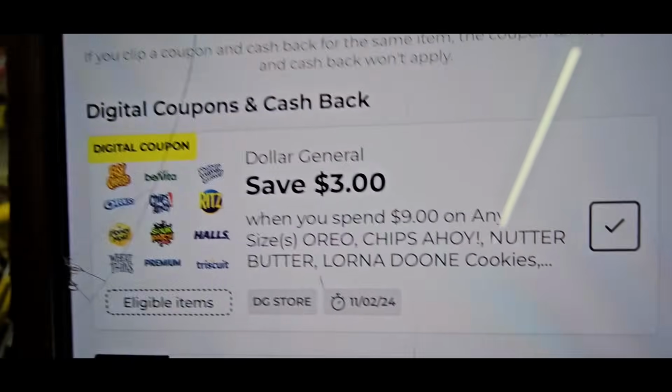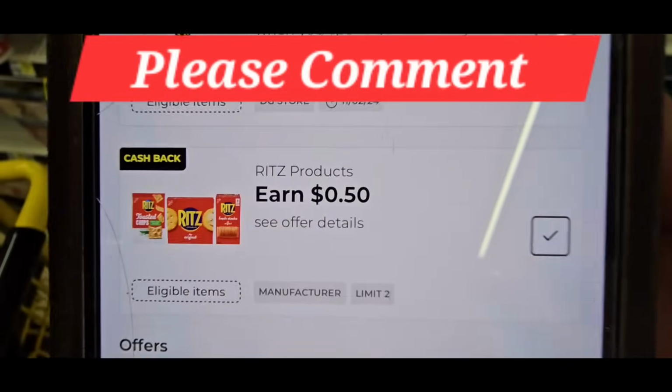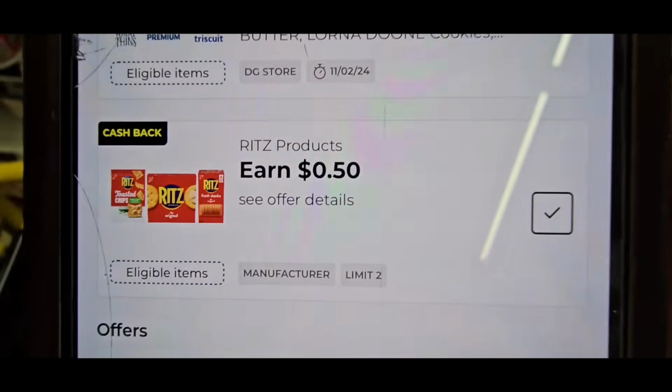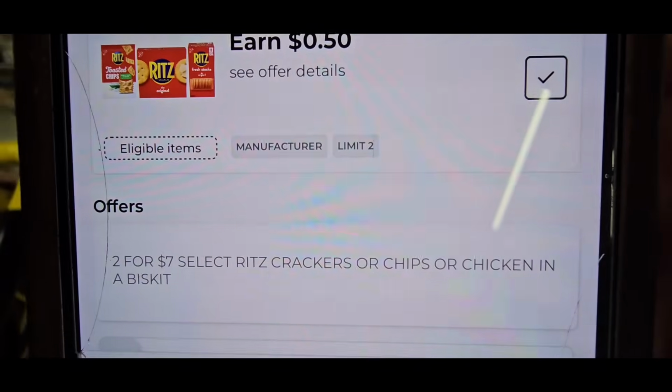Make sure you claim it. It's a Dollar General coupon. Also, if you use it on 5 off 25, then it's a 50-cent off, limit of 2. You usually don't get cash back if you have a coupon, but we all hit it just in case it flukes. Then they also have a 2 for $7.